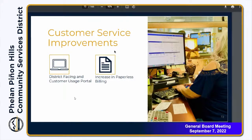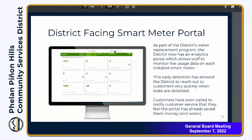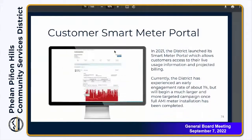And then on the back side of that is the customer-facing meter portal. Last year, we launched the Smart Meter Portal, which allows customers to access their live data via their water meter and projected billing. The district is experiencing a huge outpour. A whole 1% has signed up for that feature. Tremendous numbers jumping on there, but we hope that with some outreach we can get more people to sign up. It's really a neat tool. You can set parameters for your bills or usage. It's just another arrow in our quiver we can give the customers to help them track their usage or set targets for bills.